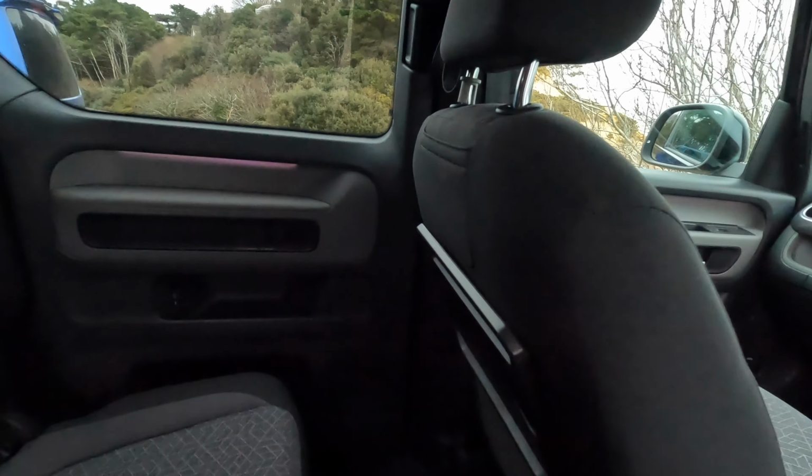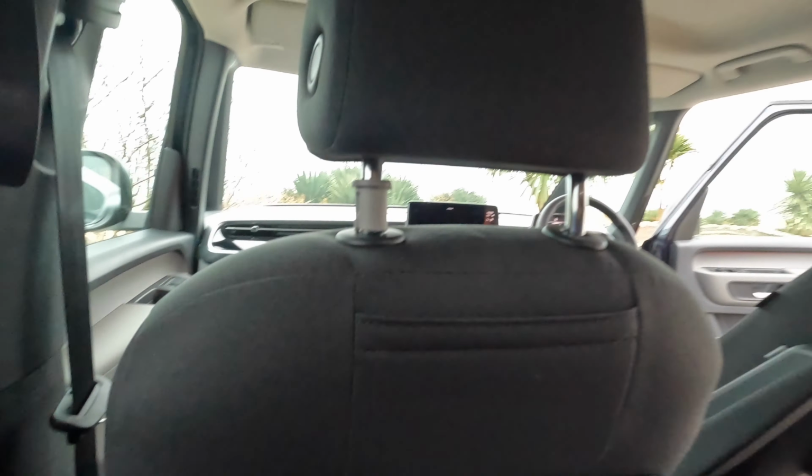So jumping in the back, this one is a 5-seater van, and there's good space across the rear here, certainly as good as the California.